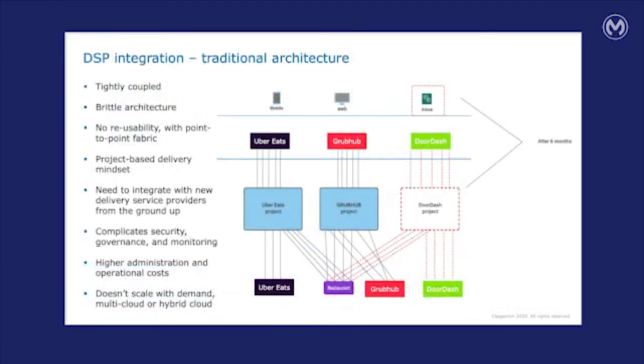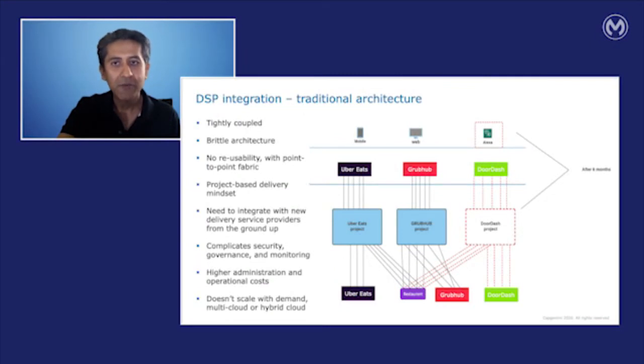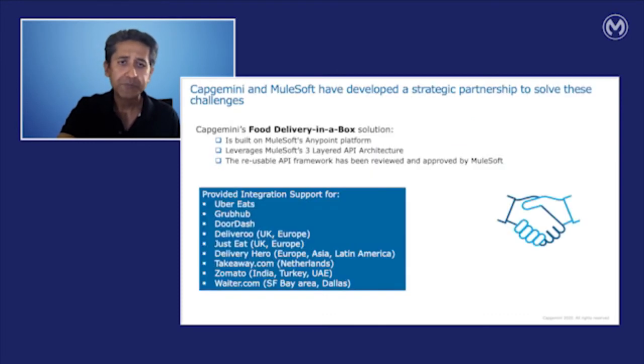In a traditional integration architecture, where systems are tightly coupled via point-to-point integrations, integrations with new DSPs like Uber Eats or Grubhub, or adding newer channels like virtual assistants, requires development effort from scratch. This tightly coupled and brittle architecture further complicates security, governance, management, and monitoring, and leads to high administration costs and operational costs for the restaurant owners.